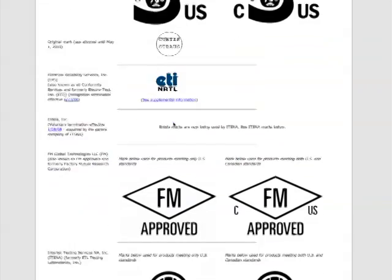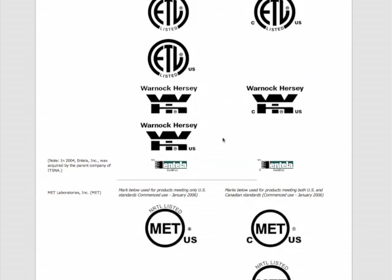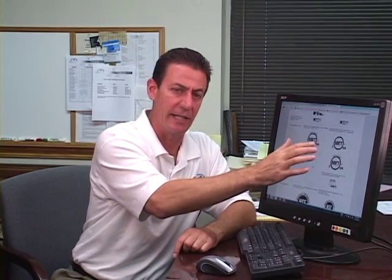This is Curtis Strauss. FM actually is an NRTL. FM has been around for a long time, typically hazardous location type equipment. There's the ETL mark in Warnock Hershey, which is now part of the Intertek company. Met Labs, of course, Leonard Fryer, the very first NRTL. And you can see all of them with the C in the US. Canadian standard, US standard. If it's just US, that's the only standard they used was the United States standard, typically the UL standard. So these are some of the marks.